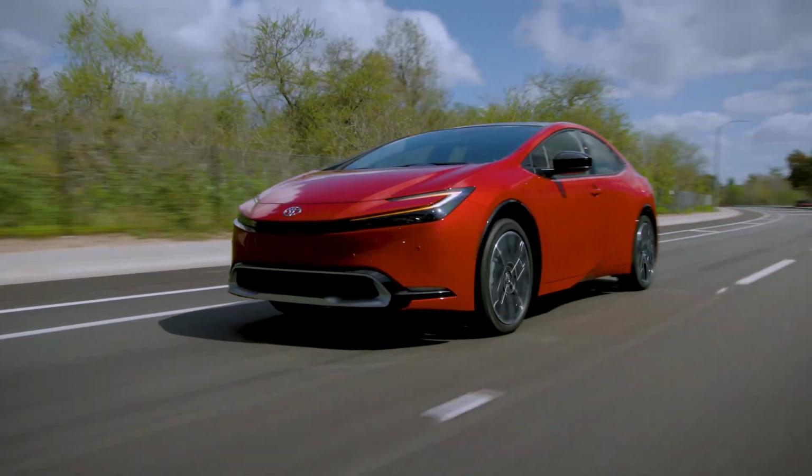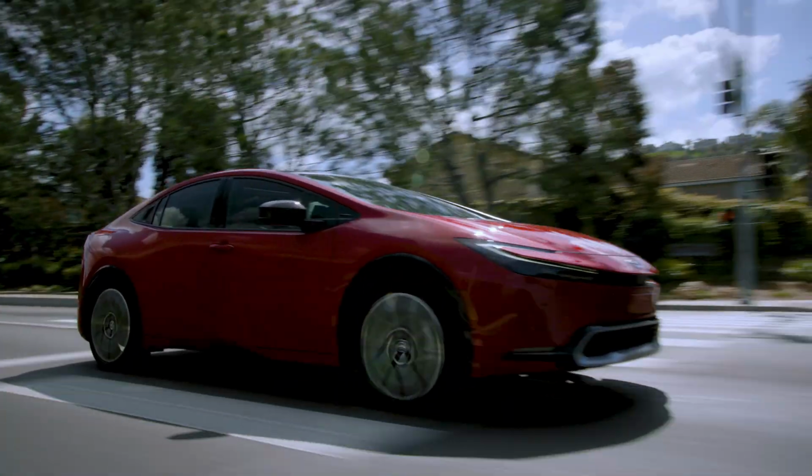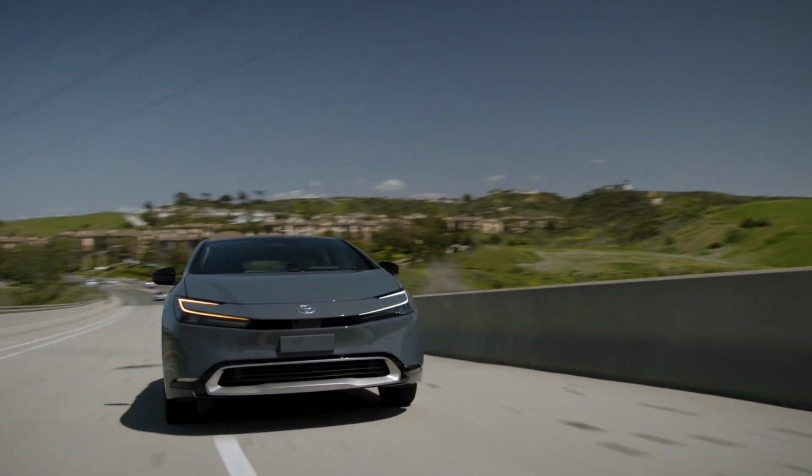At the end of the day, the new Prius isn't trying to be exciting, but it is trying to shed its image as the awkward eco box. And honestly, it's done a pretty great job. This isn't just a hybrid, it's a hybrid that no longer feels like a punishment.